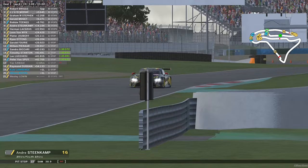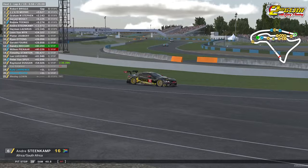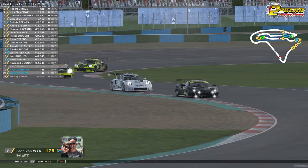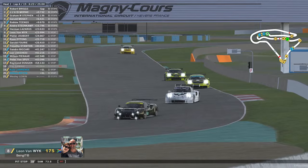Behind Robbie Teens, Andres Steenkamp having gone off, but only having that go off in turn number one and not any other incidents thereafter has propelled him all the way up into that sixth position. Just behind that is, in fact, Herman Lazarus from Authentic Autos. Leon van Veek, that was a top six qualifier, finds himself down in eighth position. And remember, he's in eighth position, but he is the leading car that has done a pit stop, which is the most important part of all, because having done that pit stop puts him in a very good situation.